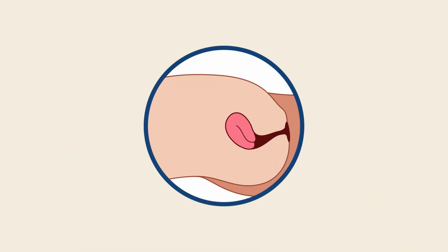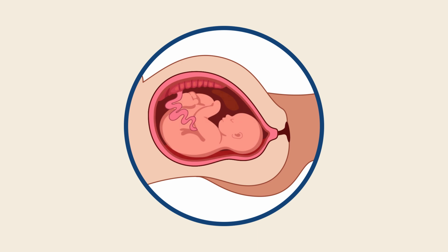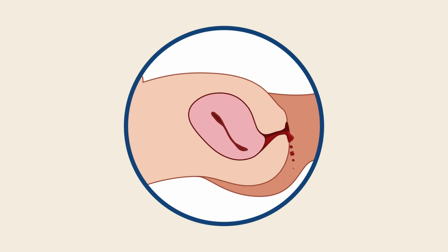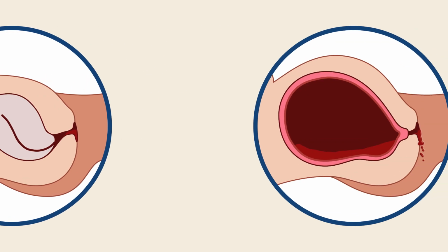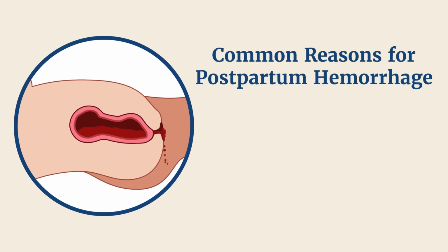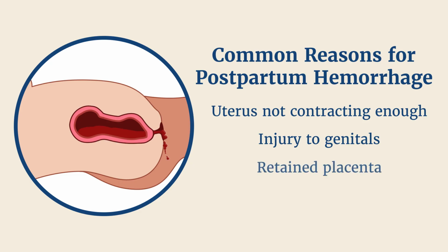During a normal pregnancy, the uterus and its blood vessels expand to help deliver nutrients to the baby and remove waste through the placenta. After birth, the uterus contracts to squeeze out blood and close blood vessels, stopping bleeding. When there is too much bleeding, it is called postpartum hemorrhage. The most common reason for bleeding with childbirth is the uterus not contracting enough. A few other reasons for postpartum hemorrhage are injury to the genitals, retained tissues in the uterus, or impaired blood clotting.